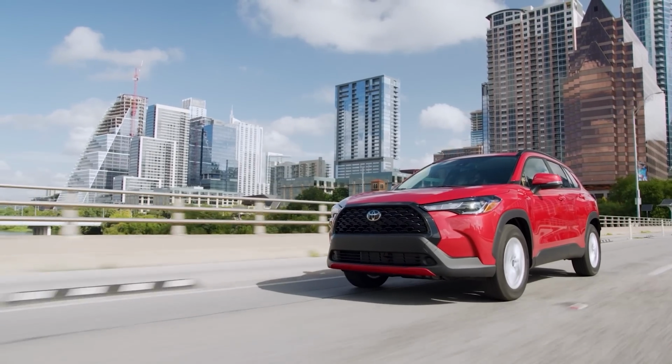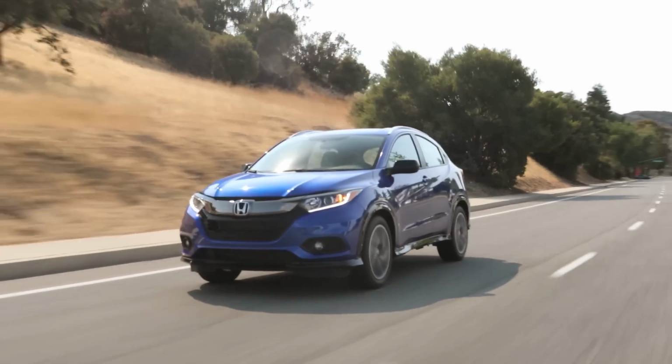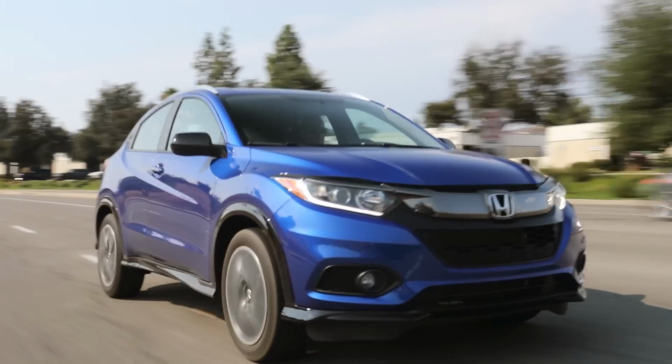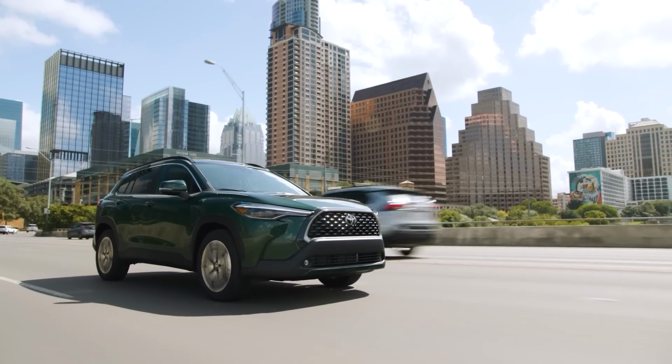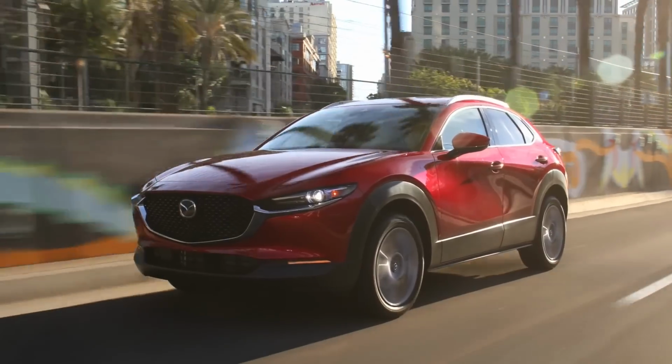All three, however, do have a great reputation for build quality, reliability, and very strong resale value too, probably the best in the segment. So if you do want to buy a small crossover to hold on to for as long as possible with minimal repair costs, the HR-V, the Corolla Cross, and the CX-30 are the safest picks to go for.